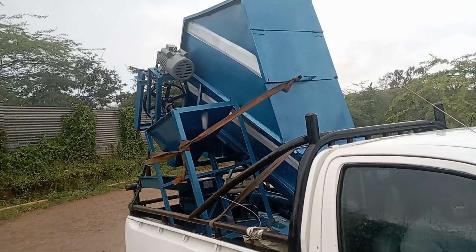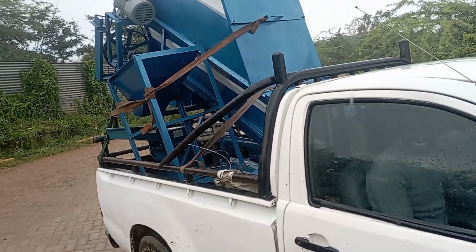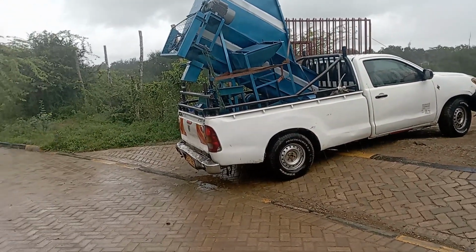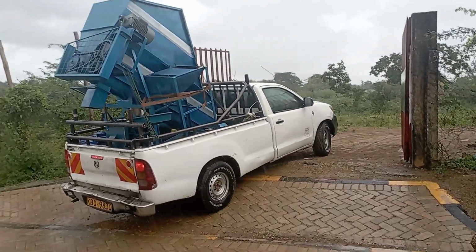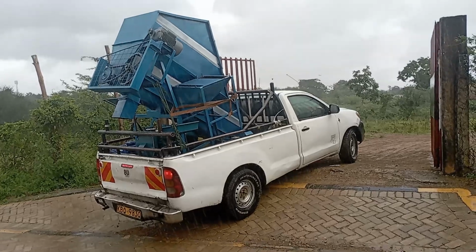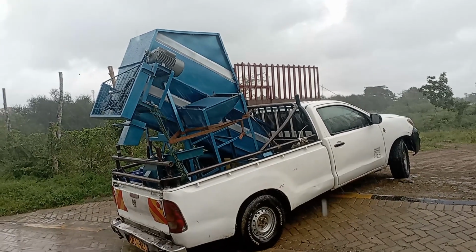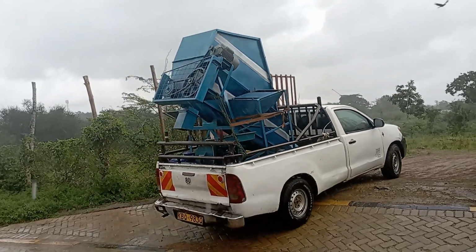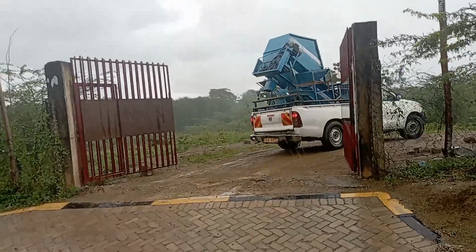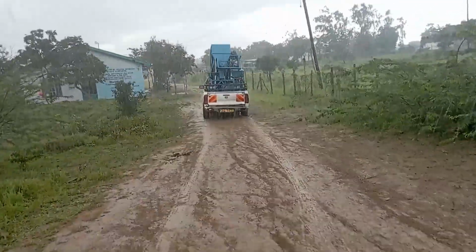Hey, James! Look at that. Yes, the machines are actually arriving at the farm for the first time. It's just unbelievable, right? Look how beautiful and how majestic they are. Well, let's see. We're just getting into the farm, and trust me, I'm so excited.